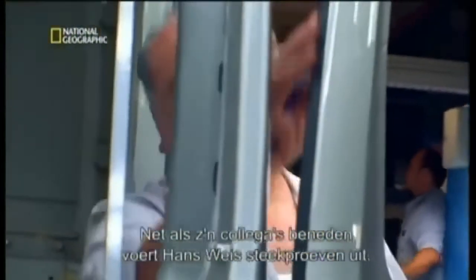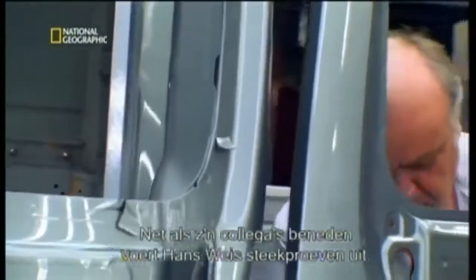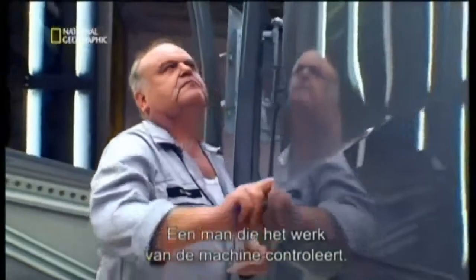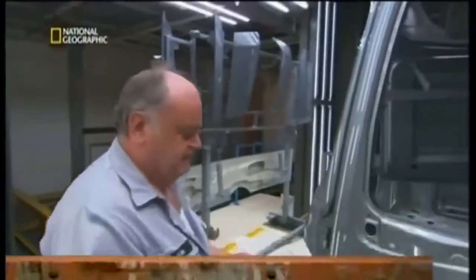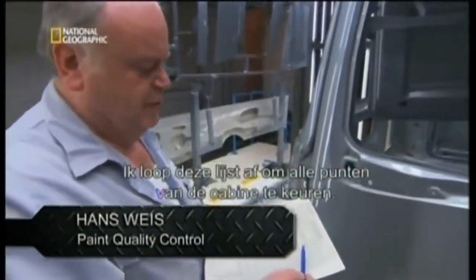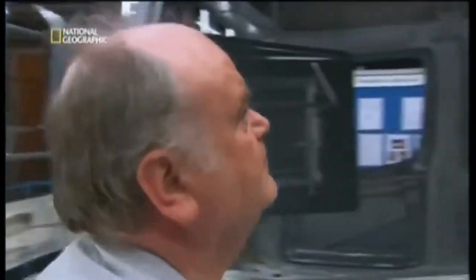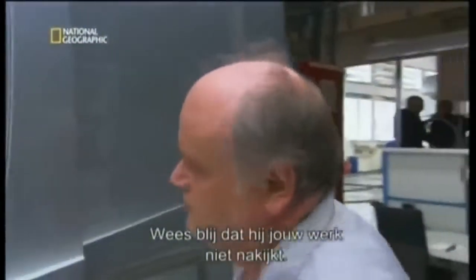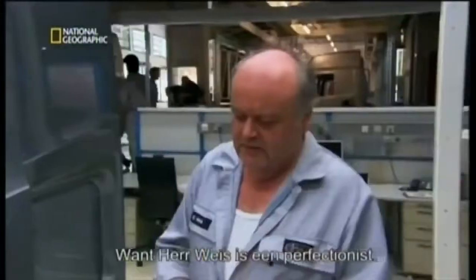Like his colleagues downstairs, Hans Weiss performs random tests. Man verifying the work of machine. Also anhand dieser Checkliste. Going by these checklists, I approve the cab, step by step. Be grateful he's not about to check your work, because Herr Weiss is a perfectionist.